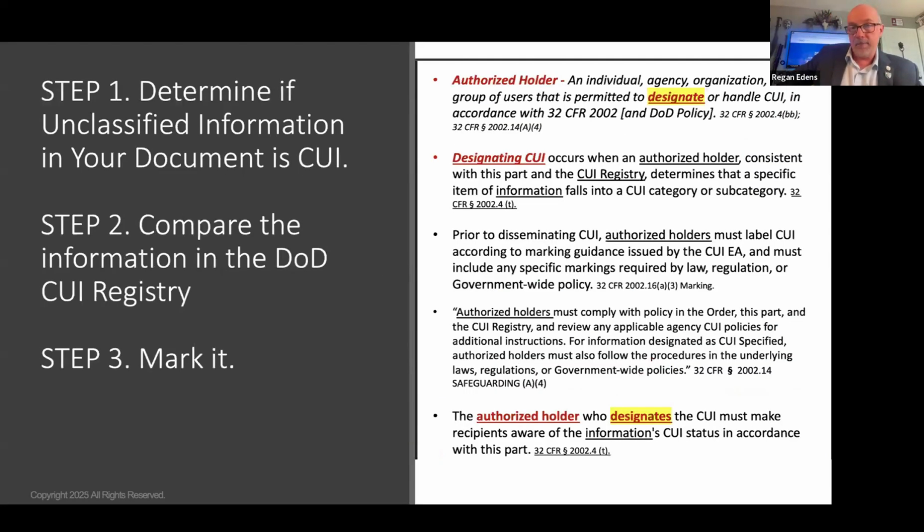So where are we? We're an authorized holder. We are designating CUI, because designating CUI means that we're going to identify information that qualifies as CUI and determine the specific category that the CUI falls into. That's almost word for word what the instruction itself tells us to do. So we are designating CUI.